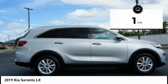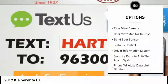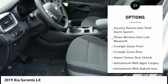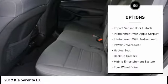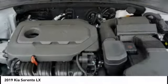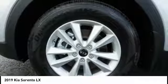This vehicle has less than 100 miles. Here are some of this vehicle's great options. Traction control, steering wheel audio controls, anti-lock braking system, backup camera, heated seats, stability control, power driver's seat, air conditioning, power steering, driver airbag. This vehicle offers reliability and good looks at a great price.